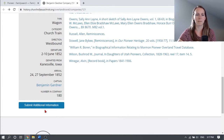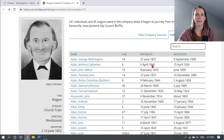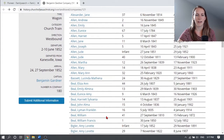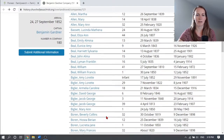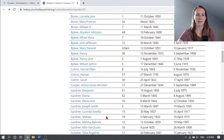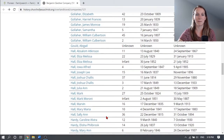You can also submit additional information. Maybe your ancestor was a member of this company and they have a biography or something. You could submit that there. Another cool thing is you can see the individuals in this company. So you can look through and find your ancestor that was in there and maybe just see what other families traveled with them, and see how you're related to them, see if there's other families that are in there that were part of your family or whatever you want.